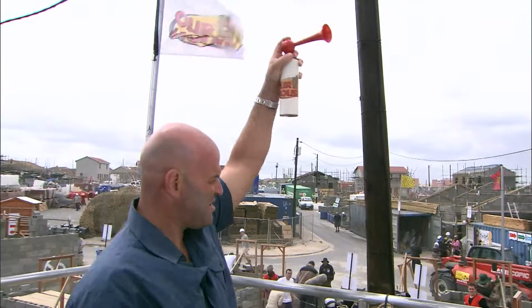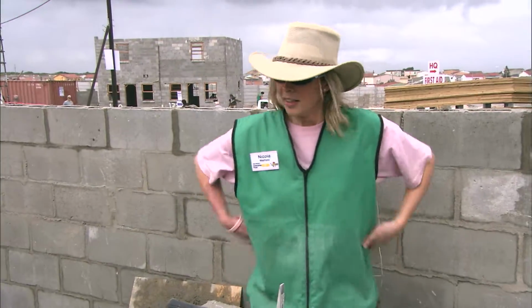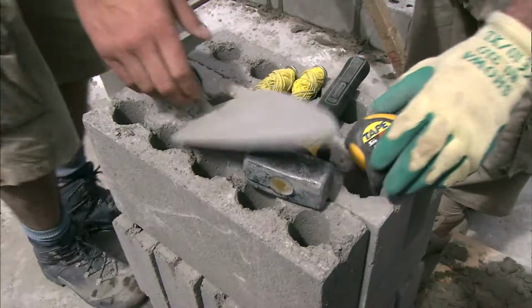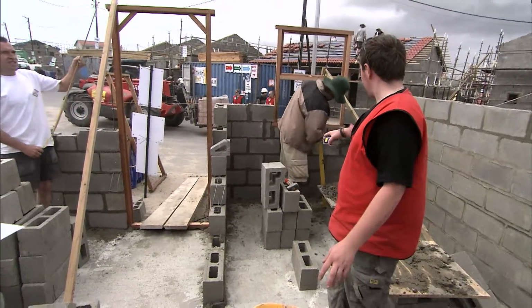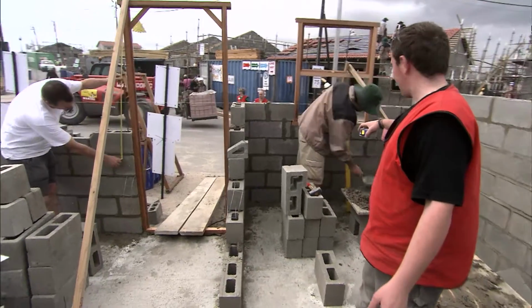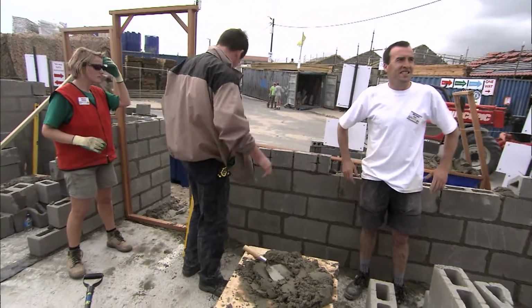Tools down! Tools down! Tools down! Green team, tools down! Tools down! Red team! Boys, drop the tools. Dave, I have to drop it. Dave. Stop working! Up. That's it.